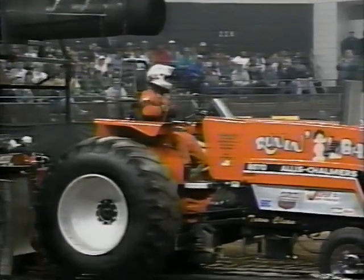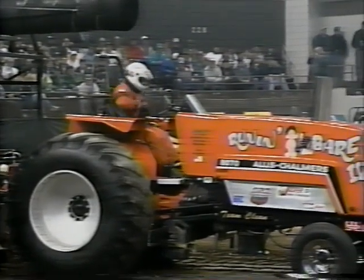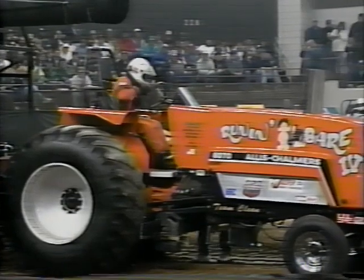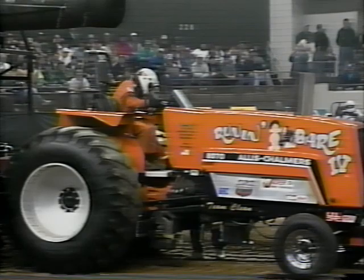Well, we may have a problem with the clutch. Apparently the clutch doesn't want to release correctly. We'll wait and find out. Esden Lane waiting very patiently. Jeff Hurt will have one more hook here to see if he's going to get it out of here or not. We'll take him on back and give him that other shot. But apparently he's having some major problems.